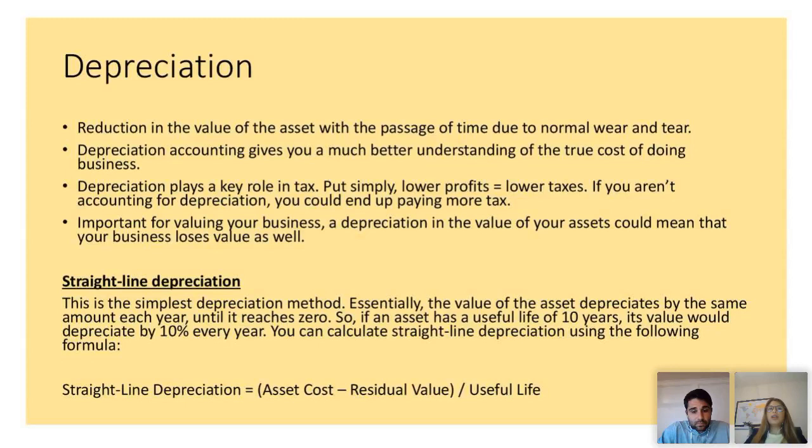So this all gives you a better understanding and the true cost of doing business. Again, there's depreciation for tax purposes, and that definitely lowers your net income and therefore lowers your taxes, right? If you're not taking into account any assets, then you'll end up paying more in tax, right? Because you won't have depreciation expense. So it's also important for the valuation of your business. Depreciation in the value of your assets could mean that your business loses value as well, right?